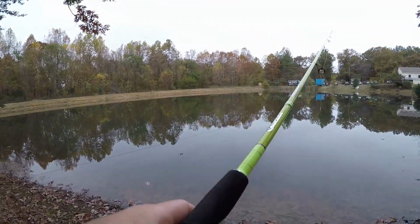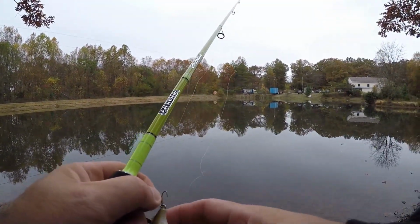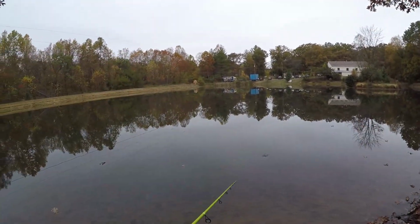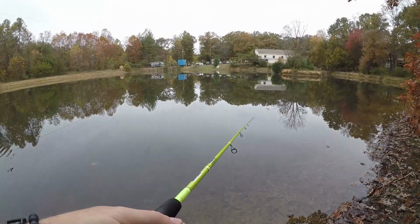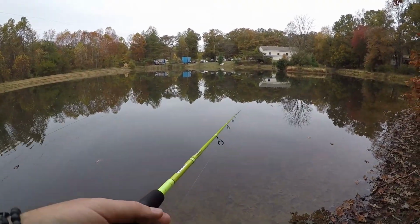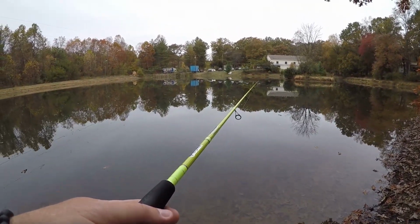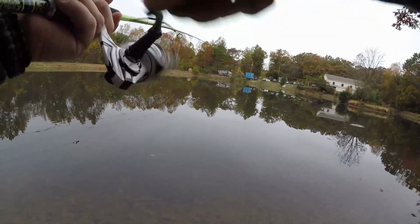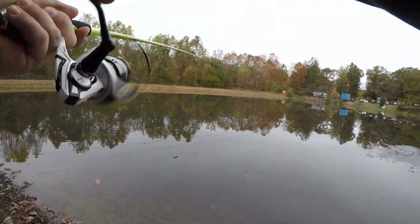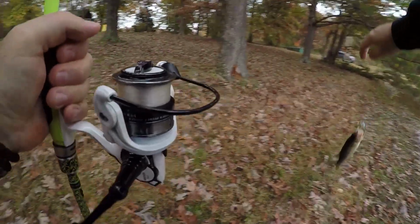Alright guys, I have been switching things out. I'm going to try a little baby wake bait. This is a Rapala, a little mini wake bait. Doesn't dive that deep, but oh, there's one right there. Bam. Yep. Well, let me turn that up. All right, wake bait, one right there, smackola.